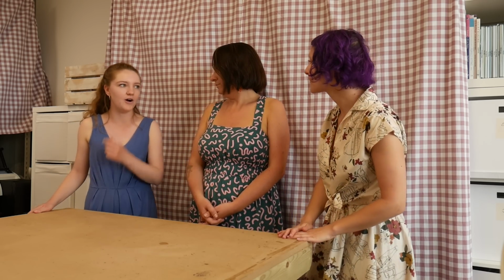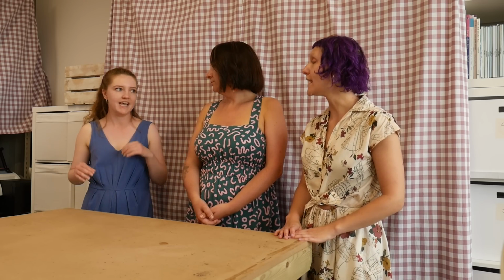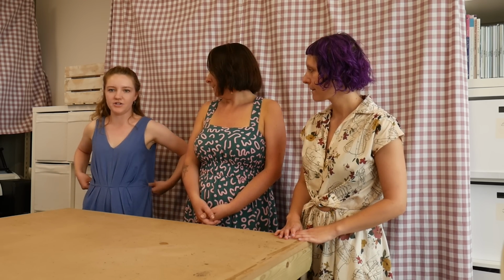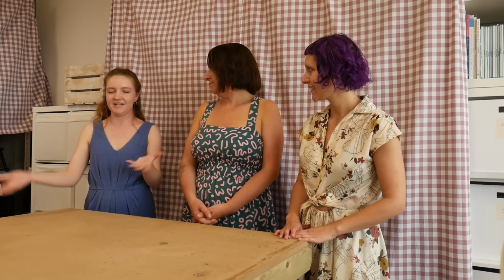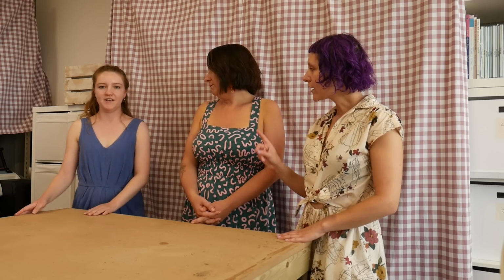When it's really, really hot, you just want something comfy and not fussy and just easy to wear, and this has got no closures, it's just got the elastic at the back. It's like when you wake up and you're like, I just want to pop something on. Outfit done. And you can dress it up or dress it down. So what kind of fabric is that?